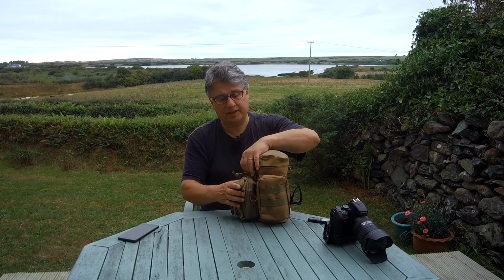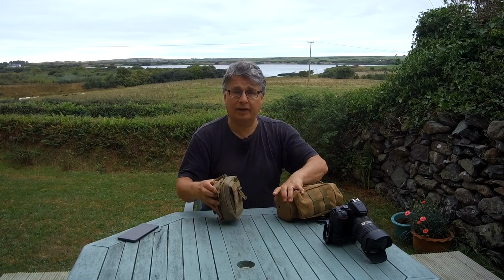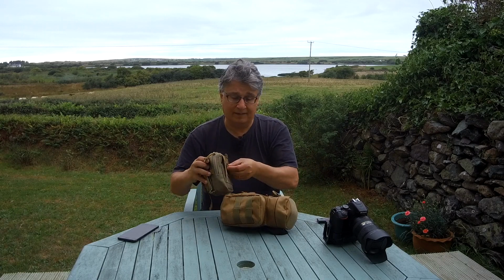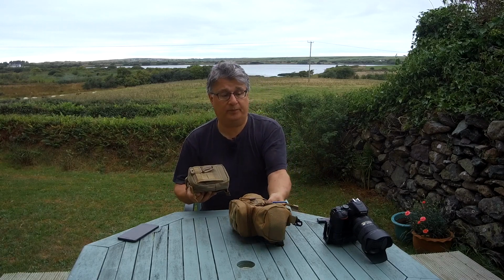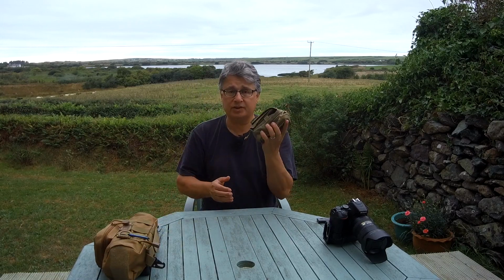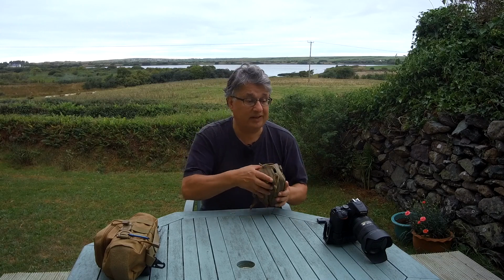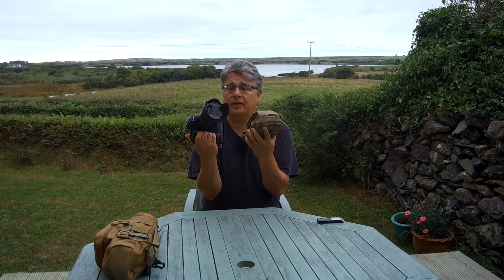This other pouch on the side here is removable because it's a Molle system pouch. With these little clips I can clip it on when I need it, but there are times when I don't need to take these lenses with me, so I'll just take this pouch, and so in effect that's all I need to go out and do landscape photography.